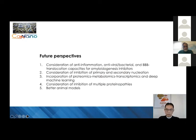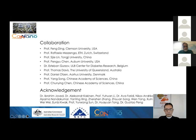The incorporation of omics and machine learning for understanding the accumulating data in the literature on the inhibition of amyloidogenesis, and the consideration of multiple proteinopathies instead of just A-beta, for alpha-synuclein, for tau, for example. How can we combine all those together to paint a more comprehensive picture, and also the use of better, more accurate animal models to mimic the symptoms of the amyloid diseases. So there are many questions to be understood.